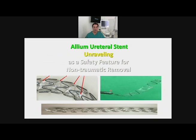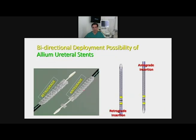And if you want to bring it out later, you can bring it out totally with the forceps, or you pull only the end and the stent unravels itself, and it is simple to bring it out. The good part is the sheet is waterproof and fully covered. There's no leakage inside, so the tissue can't ingrow. So you can bring the stent in and out in a good way every time.